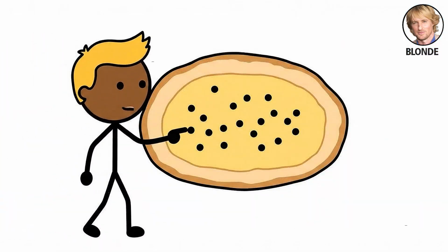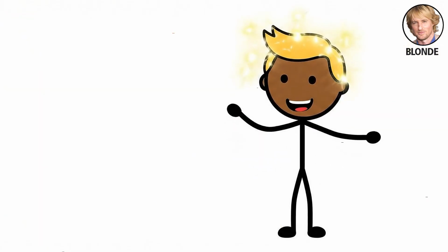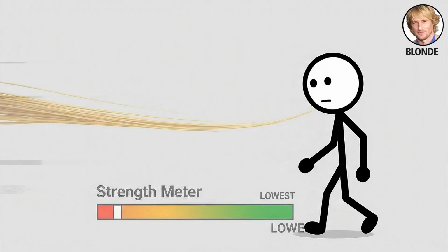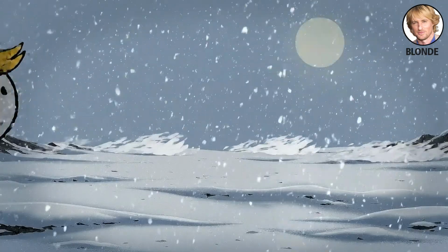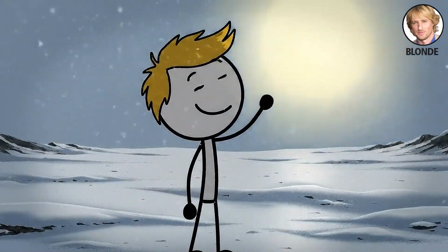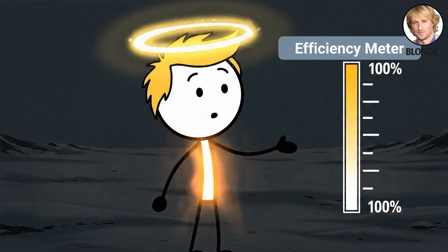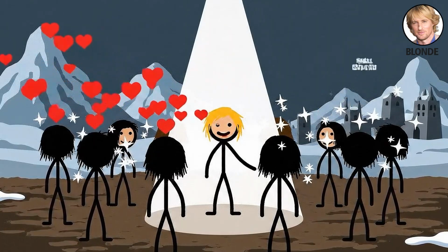As a result, blonde hair strands contain fewer pigment granules, and the light passing through them scatters easily, creating their luminous appearance. Structurally, blonde hair is often the finest and most fragile of all hair colors due to its reduced pigment density and thinner strand diameter. This allows it to reflect sunlight efficiently, an optical advantage that may have helped retain warmth and light in cold, dim environments.